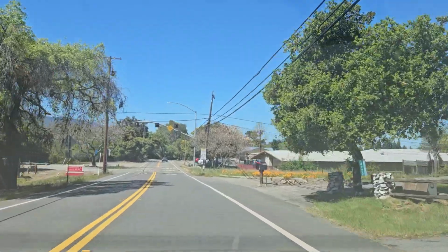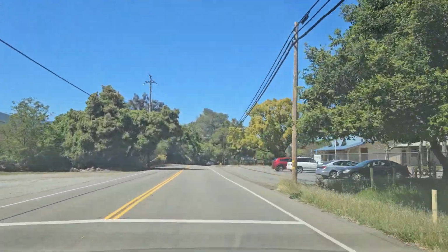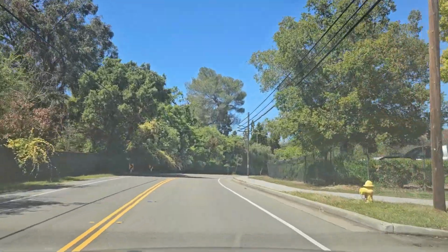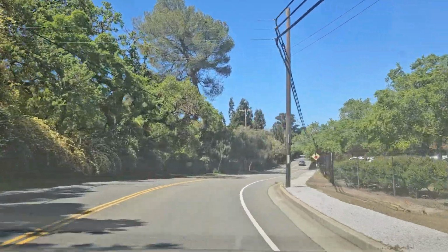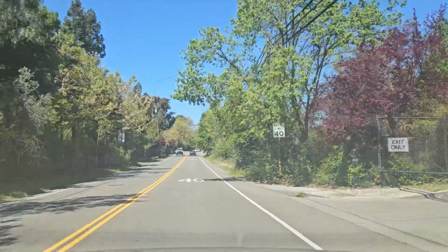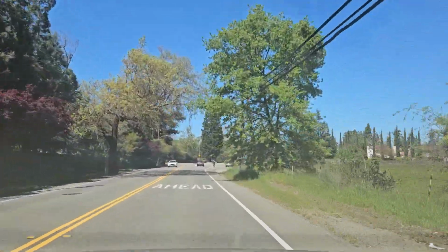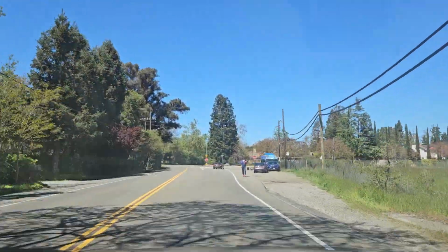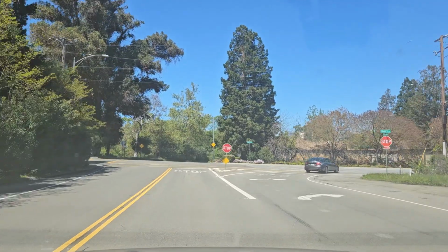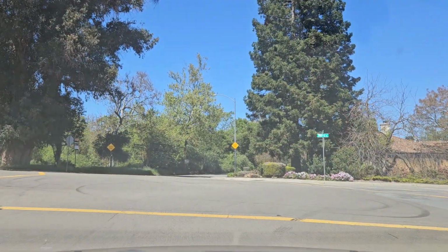So we're not going to take the Almaden Expressway, Almaden Road back. We're actually going to take a little detour to the west side, and that's where the country club is. And we're going to hit a couple of neighborhoods around the country club, and I think you'll like it too. And if we got time, I want to show you a property that's currently for sale in that area. So stay tuned.